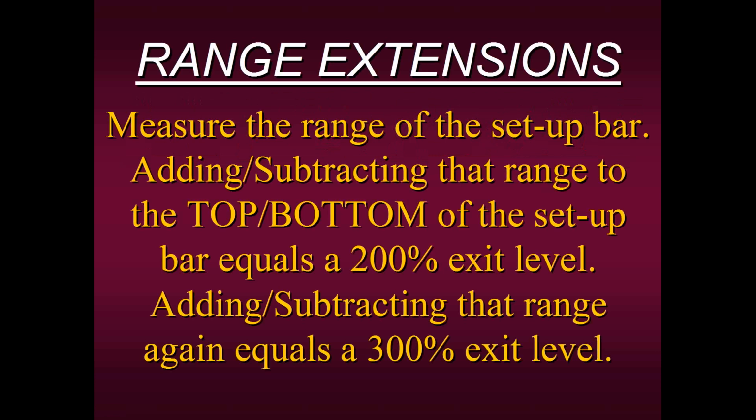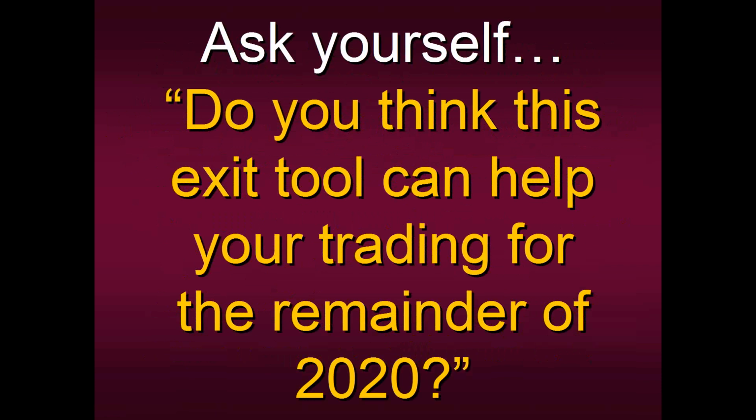So you can do this on your own. You don't need us to do this. Adding or subtracting that range again will equal 300 and so forth, and 400, 500, 600. We always only go up to the 400 level. So ask yourself, as we conclude here, do you think this exit tool can help your trading for the remainder of 2020? Well, based off the resounding number of testimonials we have from our students around the world, I think it could help you tremendously.